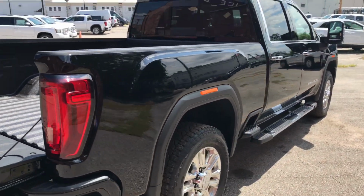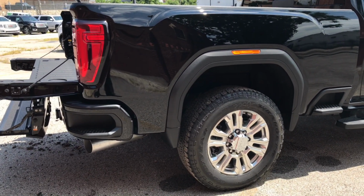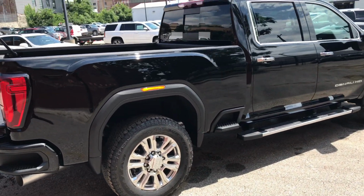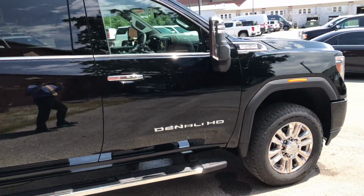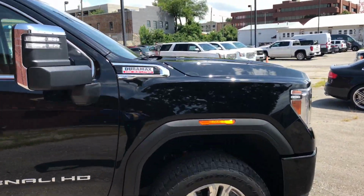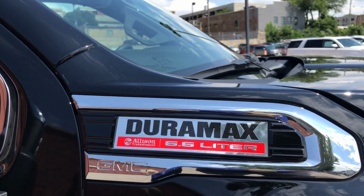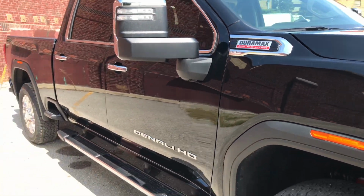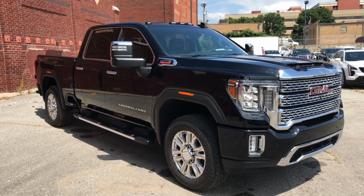So moving around, we do have the same exhaust exit location and exhaust that we had on the previous trucks. A lot of the same stuff going down the side of this truck as well. We did get new nameplates up here, which do signify what the truck is. We do have a Duramax 6.6 liter Allison transmission, which the Allison has changed on this truck. So still rocking the L5P motor at this point in this one.